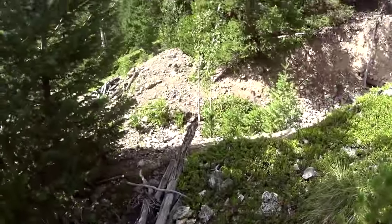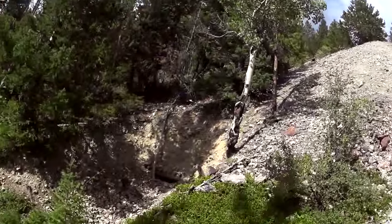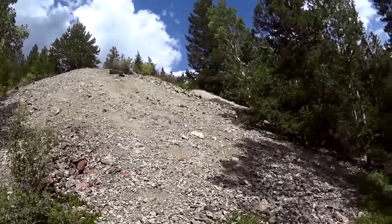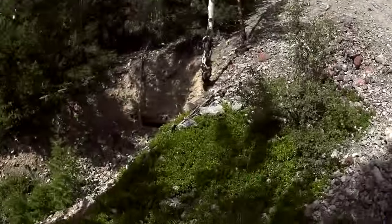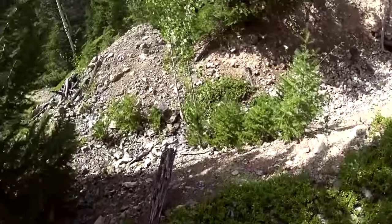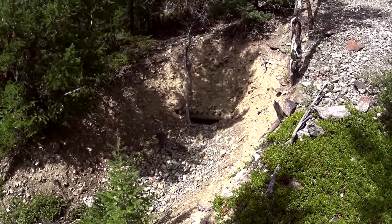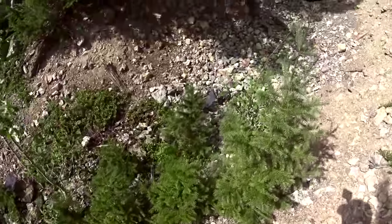Okay, made it down that tailings pile. And as I suspected, there is another adit here. So we'll get some pictures of that. From above the road, I could see this outcrop or this cut that looked like it was probably an adit. And it turns out that I am right.